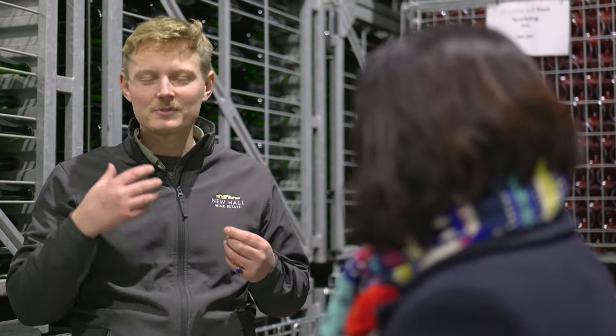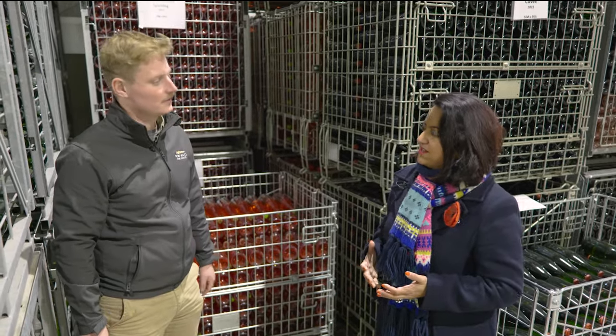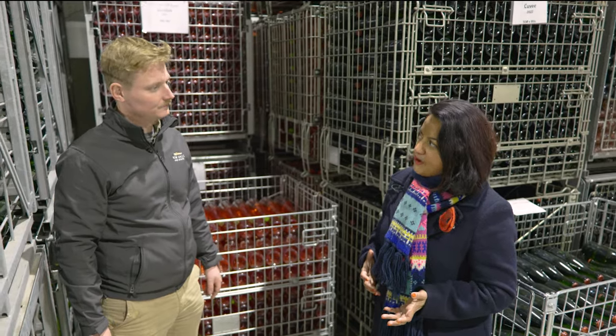That's traditional method. If you did something like Charmat, which is known as tank method, that can be very vigorous, and so that's like Prosecco. Yes, that's how Prosecco is made. So that's probably the chief difference between how we make champagne or English sparkling wine or Cap Classique in South Africa.